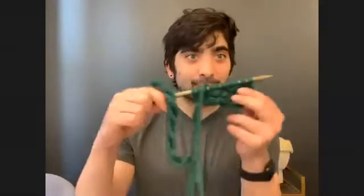Thank you so much. So I'm actually going to start with the star cluster stitch because we're going to show it two different ways. We're going to show it on straight needles, and we're going to show it in the round. If you're doing it on straight needles, you could just try casting on 13 stitches any way you want.